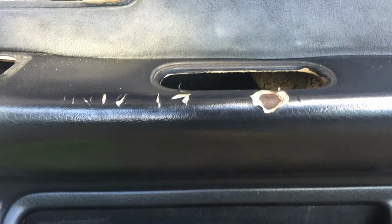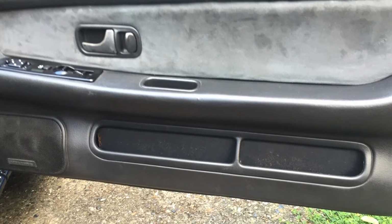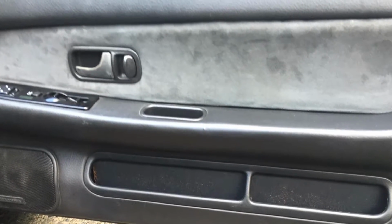The door cards were in a pretty sorry state. I don't know what happened to them. They had gouges and things in them. So I replaced those with some other good second-hand ones.